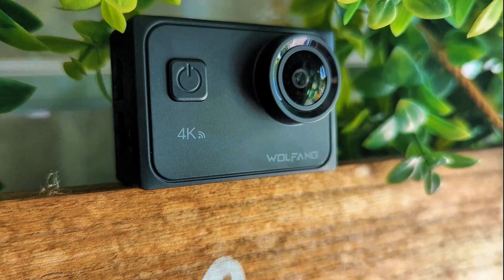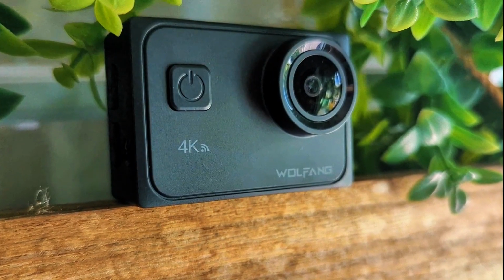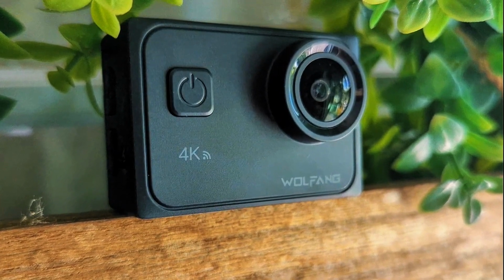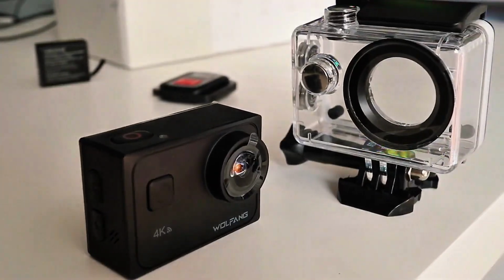In a nutshell, although it lacks impressive build quality, the amazing features at such an affordable price outweigh all the negatives and make WOLFANG GA300 a perfect choice for you, especially if you are a beginner on a budget.